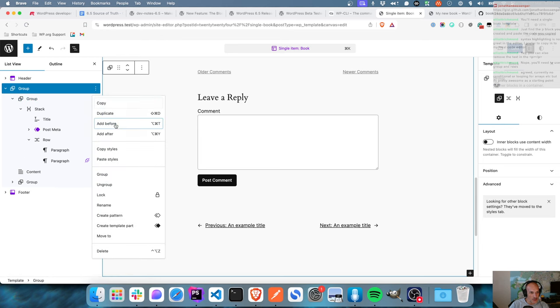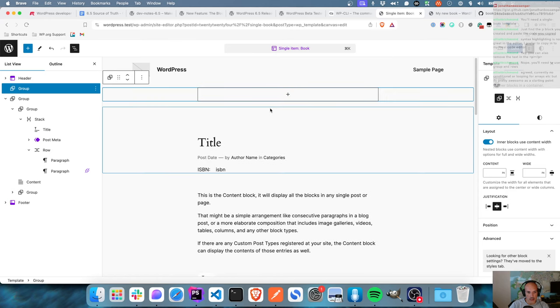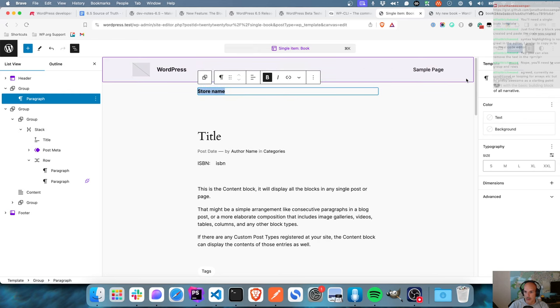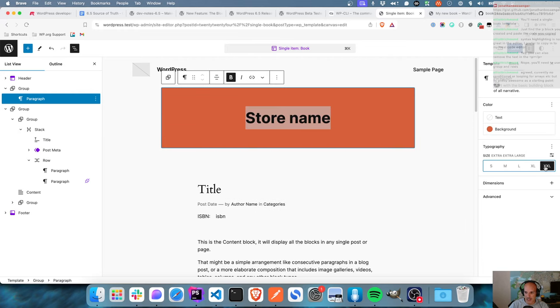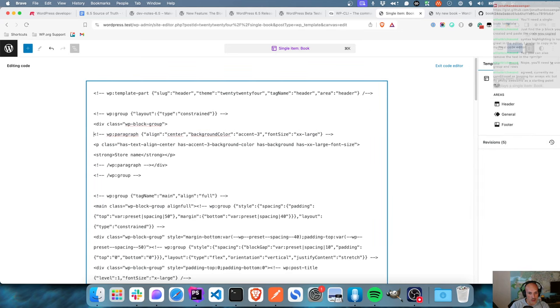Let me create a group for this. And it's just going to be a single layout. And in here, we'll add the paragraph. There we go. It's the paragraph. And we'll say store name. And we're going to make this nice and big and bold. I'm going to give it a bit of a background. There we go. We'll make it center aligned. We'll make it massive text. Why not? And then we can start editing this. So I probably shouldn't have done any of that, because now I'm going to have to make sure the metadata gets sorted out. Okay, so there's our paragraph block.